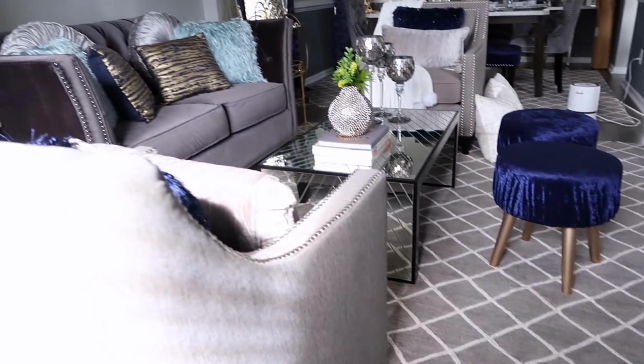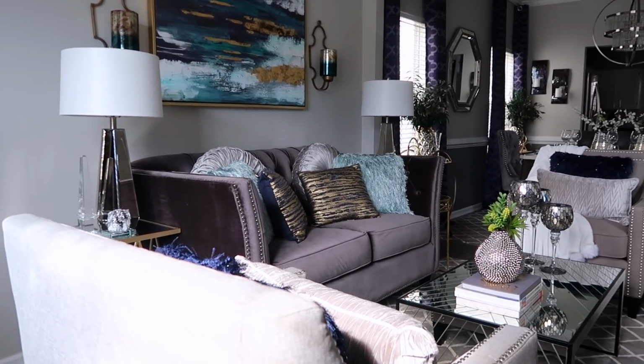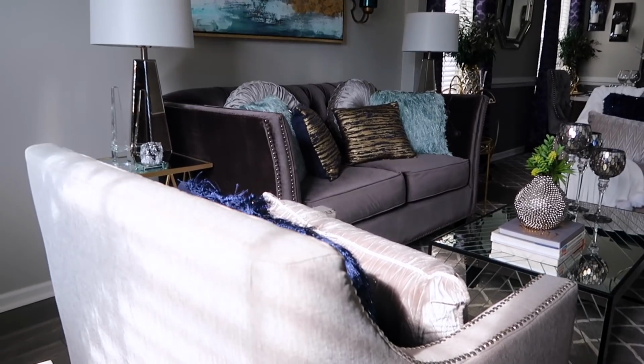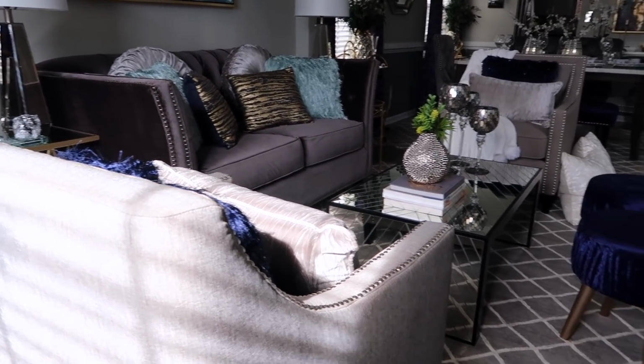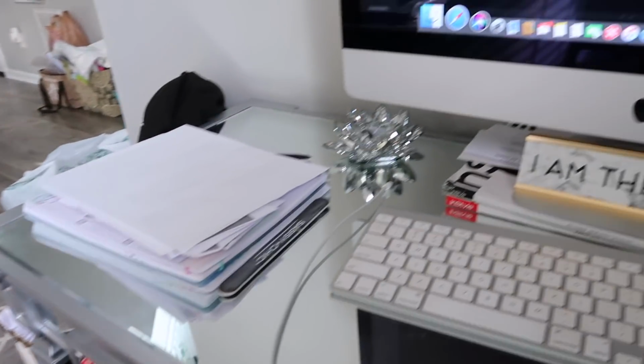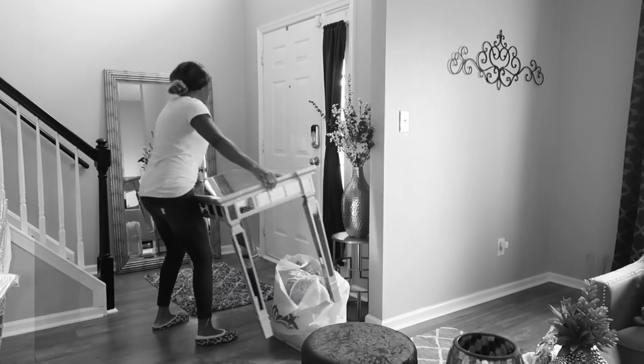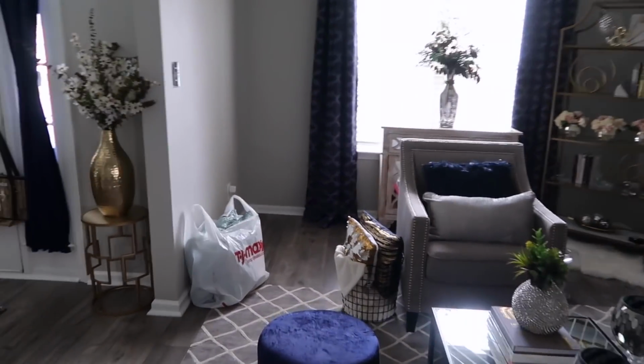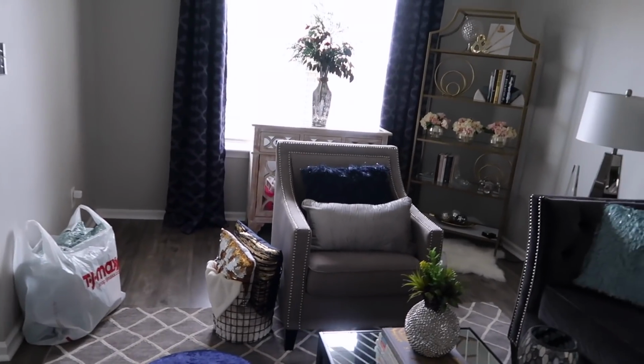I used to have this room as my home office, so I had a bigger desk, but I decided to turn this space back into my living room and get something smaller and stick it in the corner. But I'm just not feeling it, so I'm going to take it upstairs and put it in my bedroom because I have more space in the bedroom. I just want to execute it so I can see how it looks.